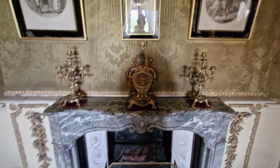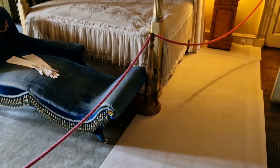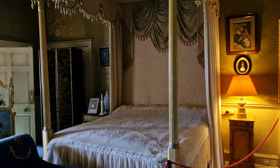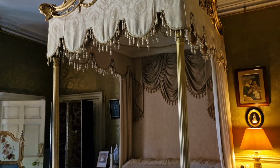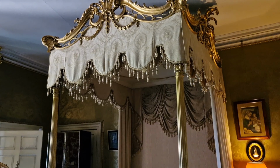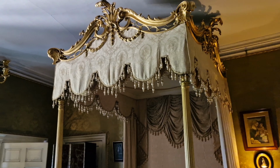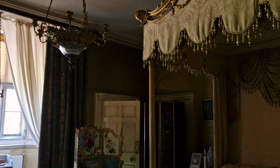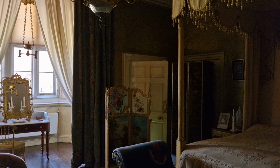We now view a series of bedrooms, including the French bedroom, which was occupied by Rosina, the second Lady Clifford Constable. She, we were told, loved to spend money, and she furnished this room most lavishly with a French mahogany bed dressed in silk.